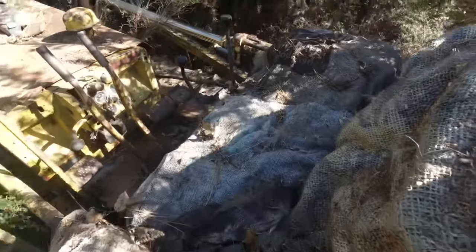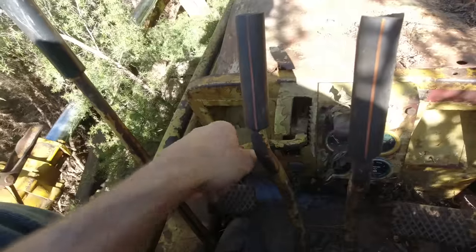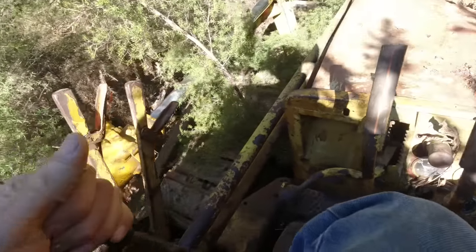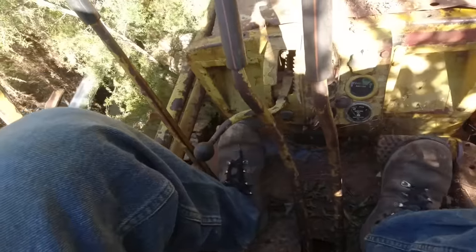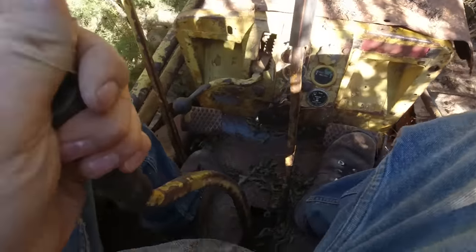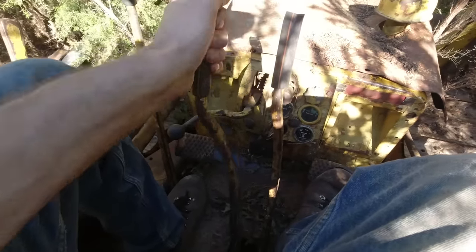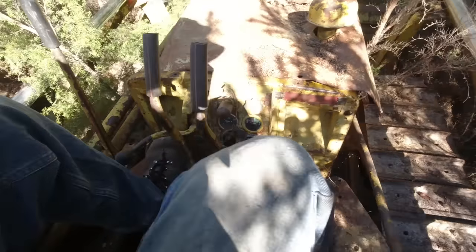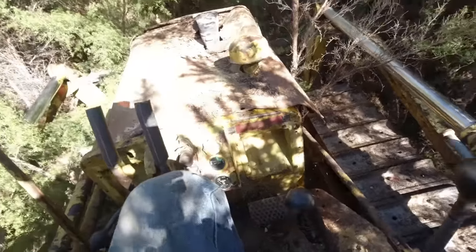Have a look at the controls and see how they feel. Full of spiders, probably. Throttle moves. So that's the clutch, I think. That seems to be engaging. The steering clutches feel positive, like there's a bit of life left in them. Feels like there's a bit of life left in the brakes. They feel good. Nothing seems to be seized up. So that's the blade. Everything's moving freely.